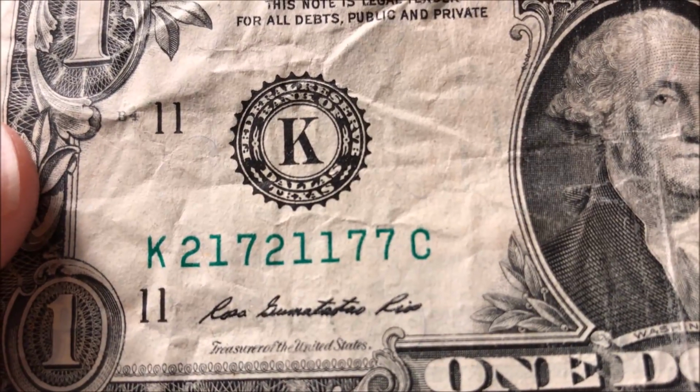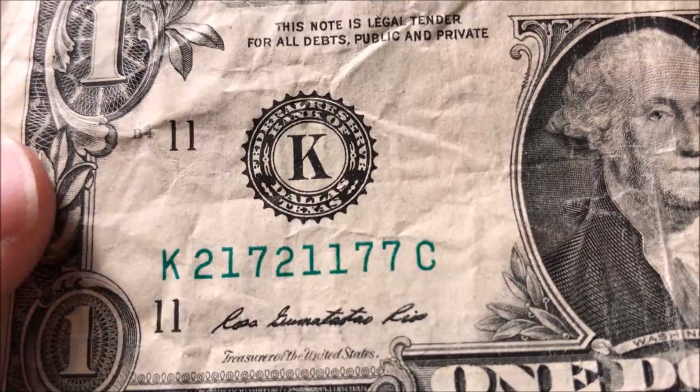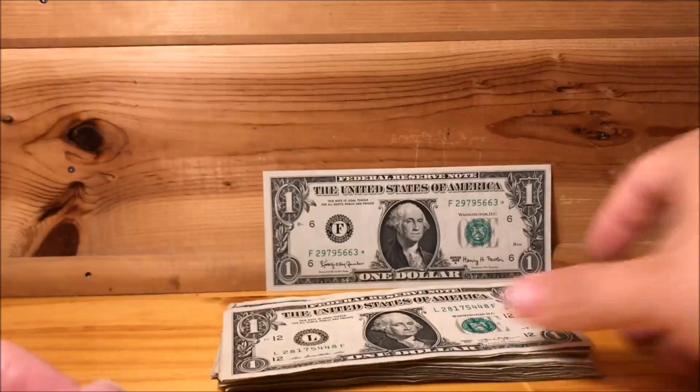Yep, there we go. Trinary. 2s, 1s, and 7s. Kind of like almost the equal mix. There's one more 7 in there. I'm going to keep that one.